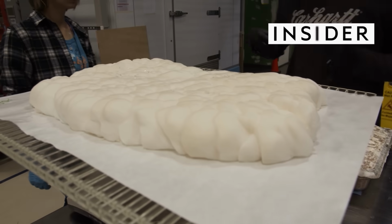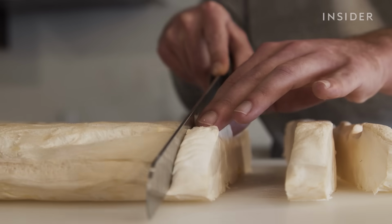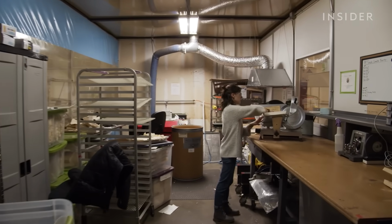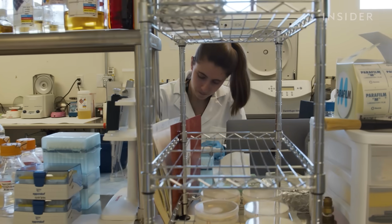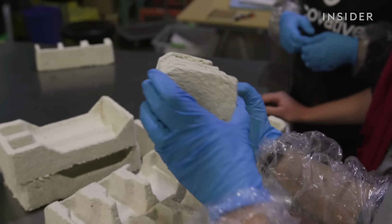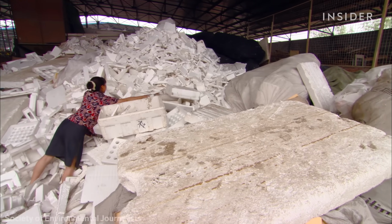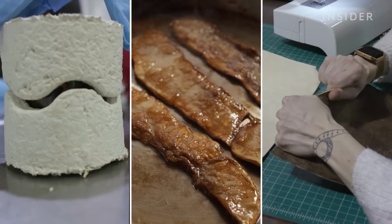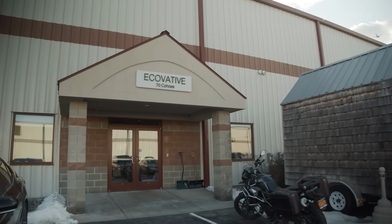It looks like a giant marshmallow, but it's actually a mushroom. Slice it and you get crispy vegan bacon, or a convincing alternative to leather. And this lab grows an eco-friendly replacement to Styrofoam, that light but bulky material taking up 1/3 of the space in all landfills. But can this company grow it fast enough to make a global impact? We visited Ecovative's headquarters in Green Island, New York to find out.